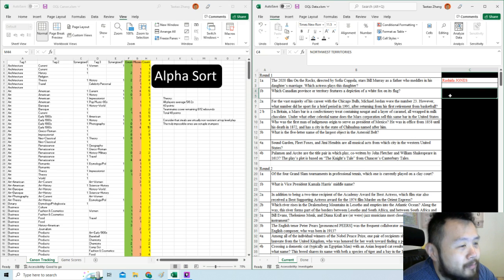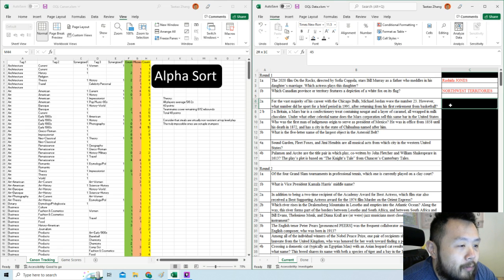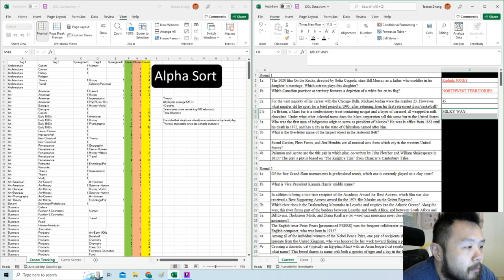Which Canadian province features a white fox? Yukon? All right. For the vast majority of his career with the Bulls, MJ wore 23. However, what number did he sport? 45. Super easy. In Britain, a Mars bar is a confectionery treat containing nougat and caramel, all wrapped in milk chocolate. Under what celestial name is a similar bar sold? Milky Way?